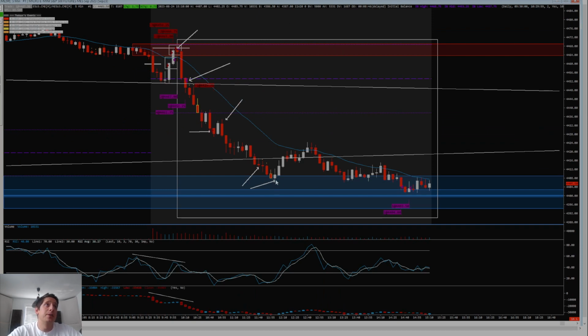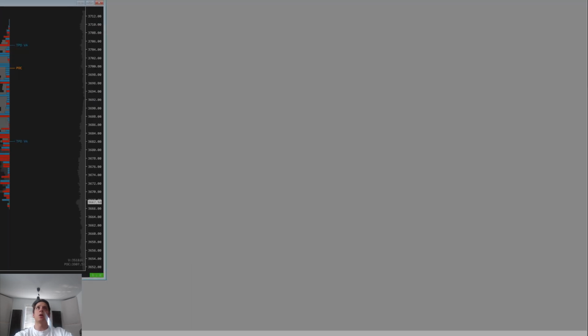I did not take anything off here. I should have been taking a partial in that area, but I did not. I need to get into the habit of taking a partial at my targets. This was a mistake. So I should have taken my target there. I could have set a further stop according to the TPO chart here.